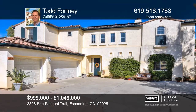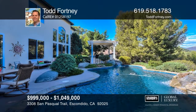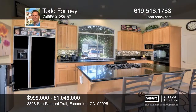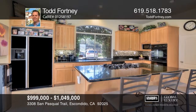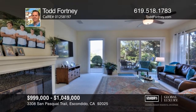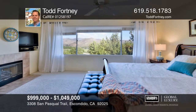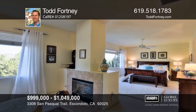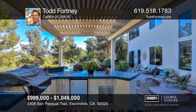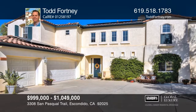This private, four-bedroom, three-bath home plus loft in Savannah has outstanding views to the east. The kitchen with granite counters, huge island, double ovens, a gas cooktop, and walk-in pantry opens to the family room with a gas fireplace. The large master suite with two-sided fireplace has a sitting area, a walk-in closet, and views. The private backyard has a solar-heated pool with two waterfalls, a spa, a built-in barbecue with bar seating, and low-maintenance landscaping. Hear all the details when you tour with Todd Fortney.